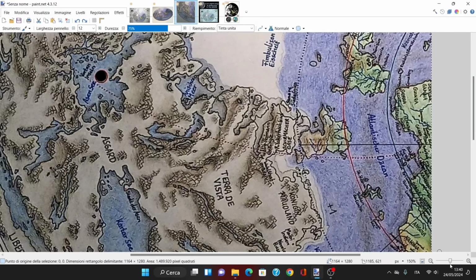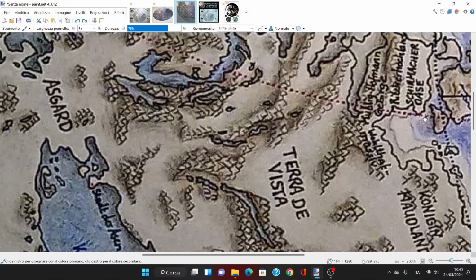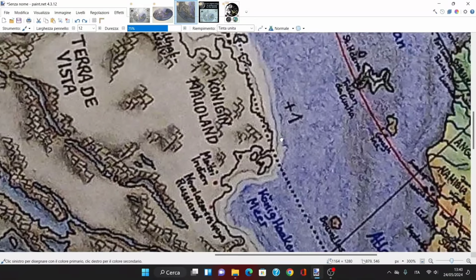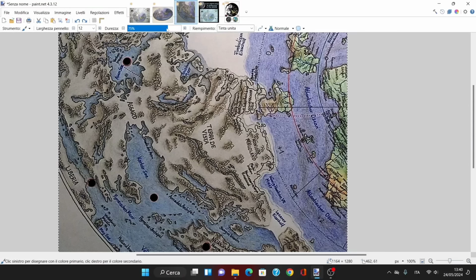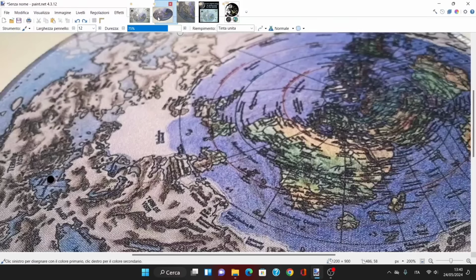Oh, there's an oasis here. Interesting. Oasis. Okay. I really wish this map was better quality. It appears to be that this map itself... wait. Okay. So this one and this one are the same thing. Yeah, they are the same thing. And this one is digitalized, but it's the same thing.